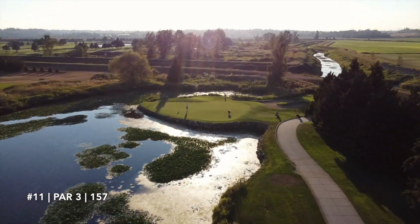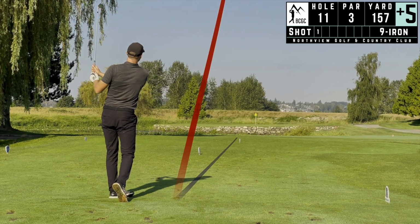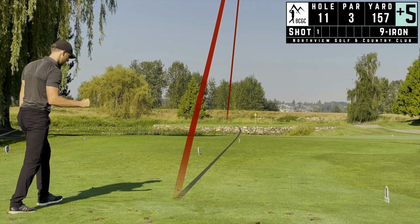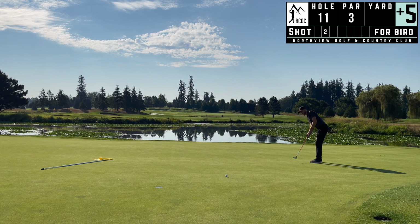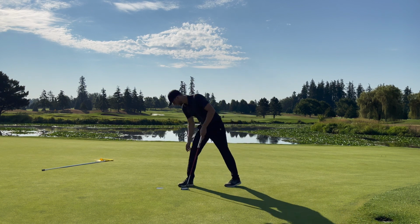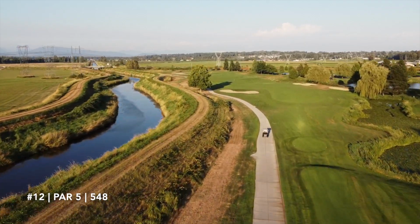Moving on to 11. Fairly easy par 3, 160 yards. 9 irons coming out. Just want to not go long, not go short. It's a relatively narrow green, so really got to find the grass here. Otherwise, you're in some deep trouble. Putt for birdie. Left that one short after most of my putts going way long today. So not too thrilled about a short birdie putt, but hey, we're walking away with another par.